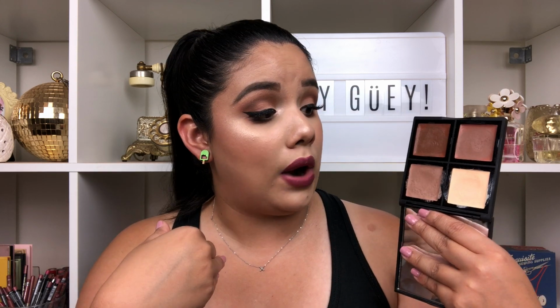This is the E.L.F Cream Contour Palette. First of all, I love the packaging for these little mini palettes. You can have 4 different shades right here, and I'll open it up. Another favorite thing that I love is this huge mirror. This is great for traveling, but let me not blind you. I'm gonna put this upside down. These are the cream contour and highlight products, and honestly, these are great. I think it's like $6, less than 10.